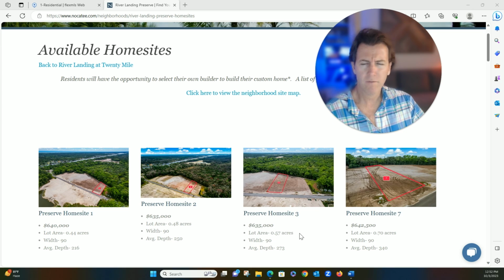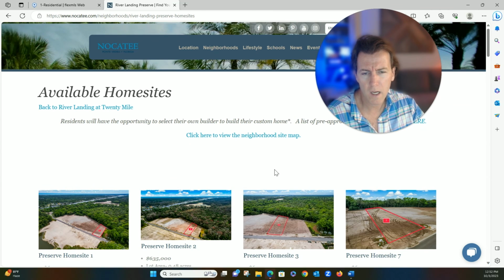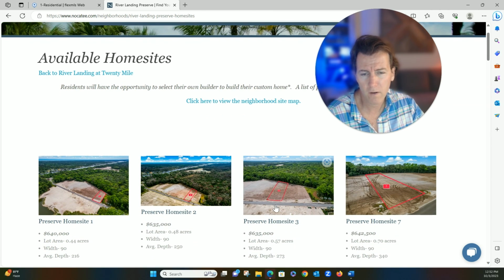Again, homes have to be at least 3,600 to 4,000 square feet to build in River Landing. You can use a custom builder as long as it's approved as far as the architecture. And again, you'll be in a home on a dry lot preserve home site, probably all in for over $2 million to get in there.